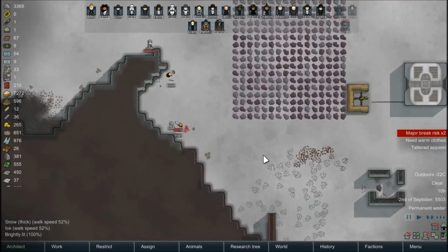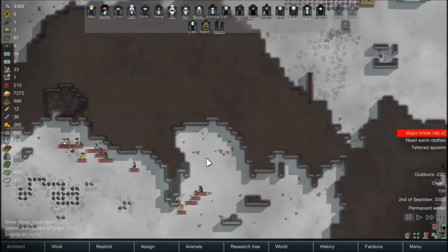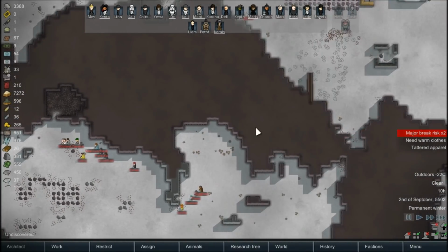I have advanced time ever so slightly. I didn't want to wait for them to just kind of sit here and kick around. So the raiders are finally attacking.